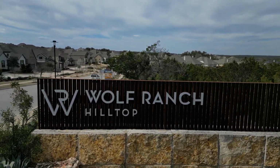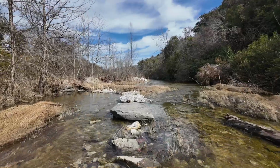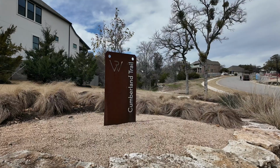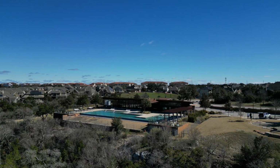Welcome to Wolf Ranch, Georgetown's very own Texas hill country oasis, hidden alongside the scenic San Gabriel River. Wolf Ranch is an award-winning master plan community by Hillwood and offers a range of amenities. Wolf Ranch features two amenity centers, the Den at Hilltop and River Camp in South Fork.